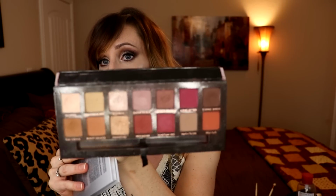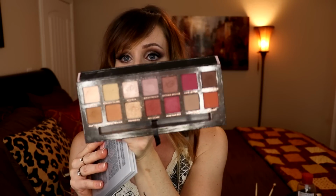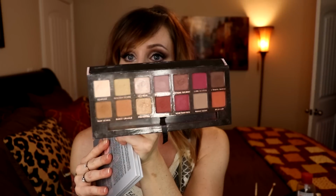If you're looking for a warm-toned palette, it's really beautiful. I've done a couple different looks with these. I don't know, her shadows perform really well, and I always love how my eye look turns out.